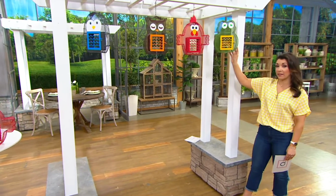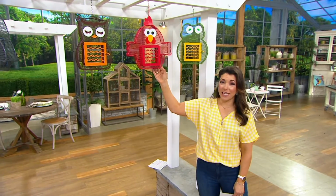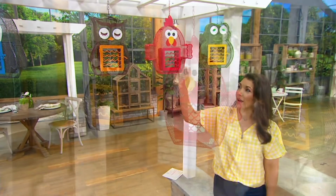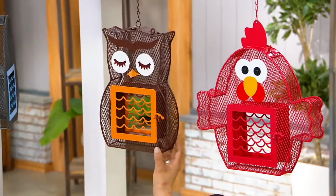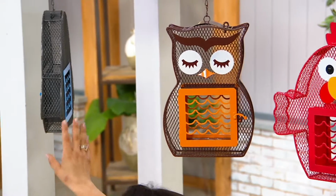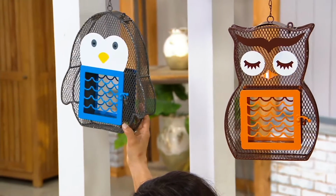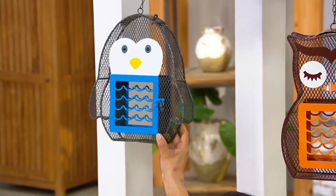Here we have our friendly little frog, and then we have our cute little red chicken, which is so sweet. I love this owl. Yeah, the owl is a hoot. Last, we have the penguin. Now, if you want this penguin, he's gonna waddle away because there's 1 dozen. Waddle, waddle, waddle. See, he's almost gone.